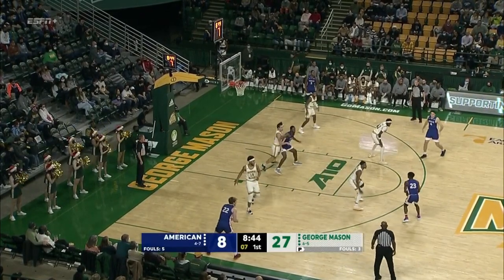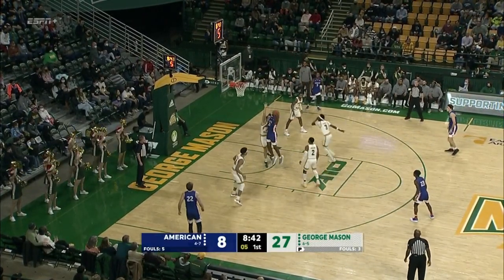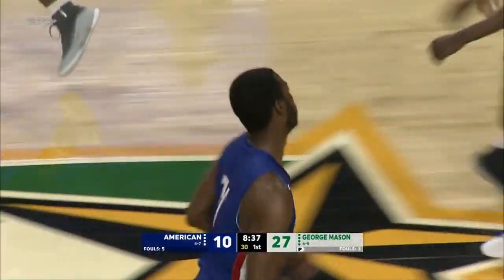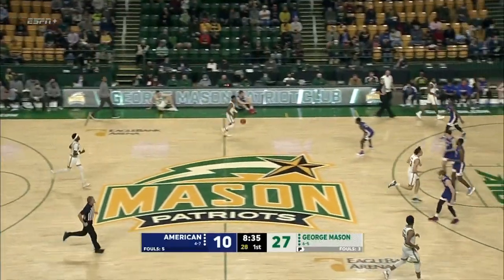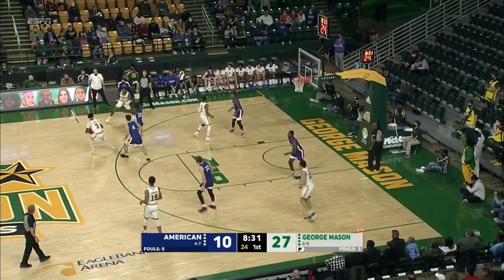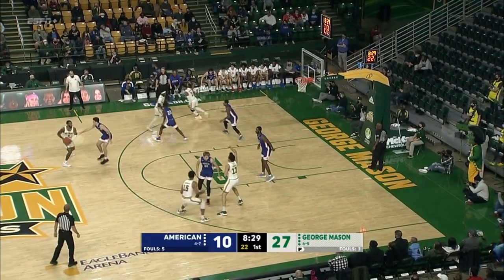Just inside the arc. Stevens now, they go to Alexander in the post against Oduro. Left-handed shot goes up and is good. Nicely done there, Josh Alexander, the 6'8" senior. Makes it 27-10.